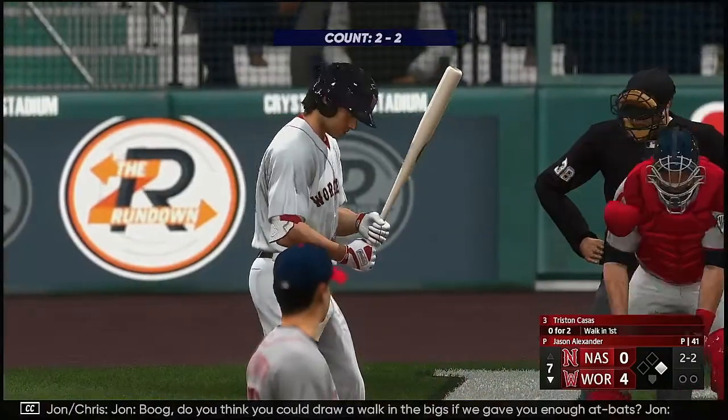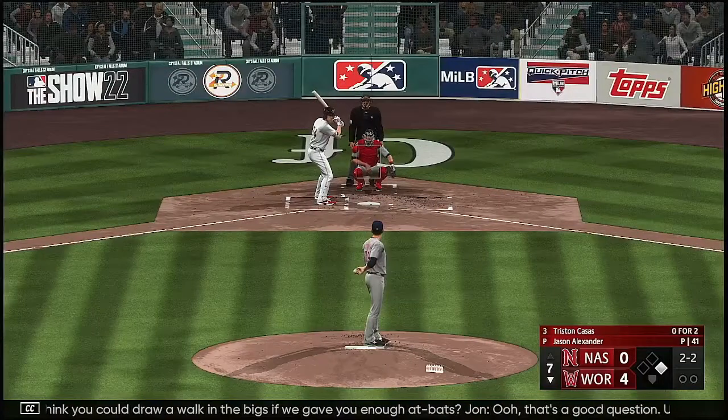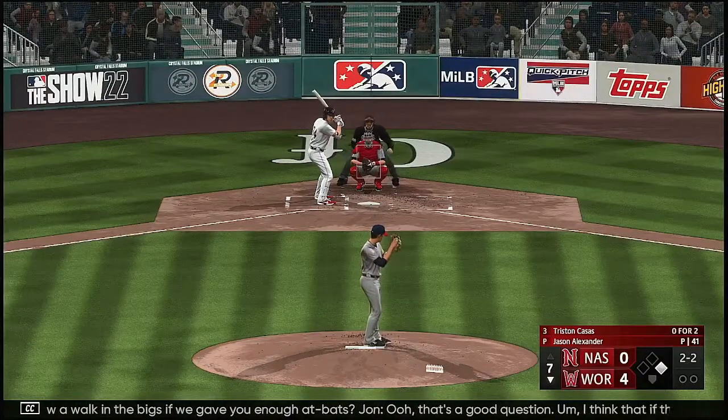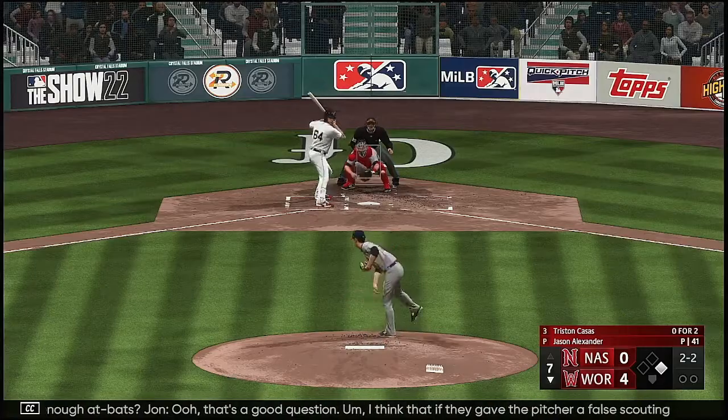Boog, do you think you could draw a walk in the bigs if we gave you enough at-bats? Oh, that's a good question. I think that if they gave the pitcher a full scouting report on me, yes, I think I could draw a walk.